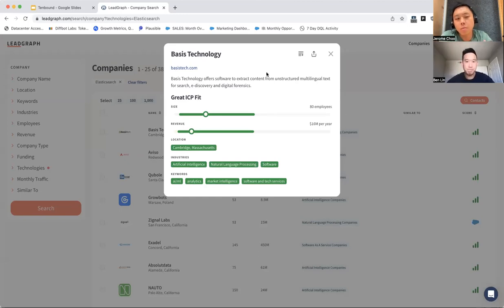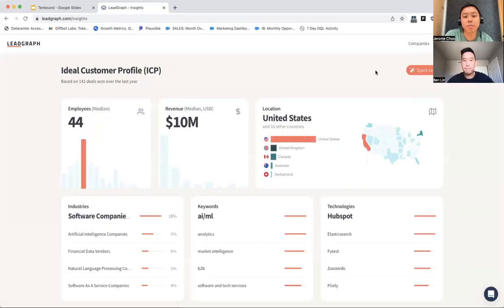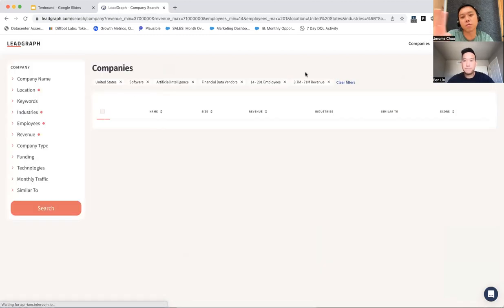Yeah, so in this case, we're looking at 5 parameters over here, but you could definitely easily narrow down your fit into more parameters if you'd like. This is just what's built into the scoring system in LeadGraph. You can do this in any tool you use. Just make sure you pay attention to those. And then when you're building the lists themselves, incorporate them into your account targeting. Don't just run into the contact search to start.